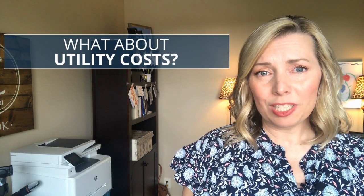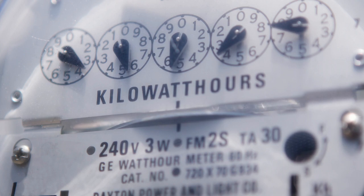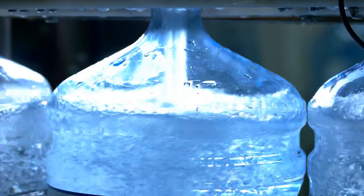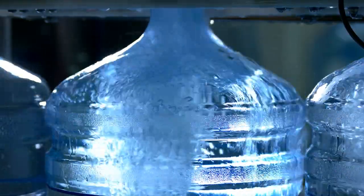Now, what can you expect to pay for utilities in the Eugene area? For water and electric, for a home that uses electricity and water provided by EWEB, or the Eugene Water and Electric Board, you'd be looking at approximately $165 for 1,600 kilowatt hours used in a month, and approximately $35 per 9,000 gallons of water used. Overall, you'd be looking at about $200 a month.